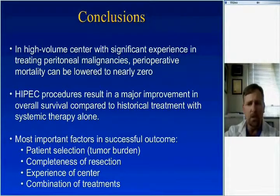So in conclusion, high-volume centers with significant experience in treating these diseases can have a very good mortality rate and can have very good outcomes for this type of procedure. Overall, the HIPEC procedure results in a major improvement in overall survival, certainly in the randomized studies as well as the historical controlled studies that I showed you.